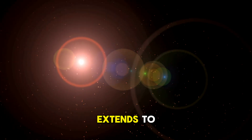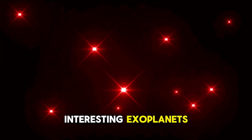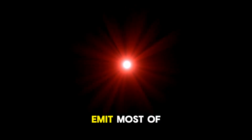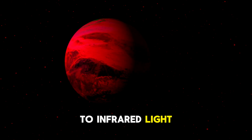This power also extends to studying worlds beyond our solar system, known as exoplanets. Many of the most interesting exoplanets orbit small, cool stars called red dwarfs. These stars are much dimmer than our sun and emit most of their light in the infrared. To study these planets and their atmospheres, you need a telescope that is sensitive to infrared light.